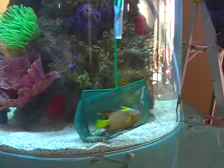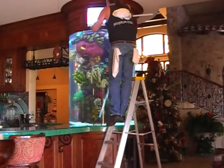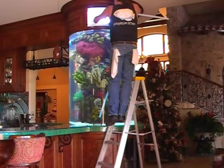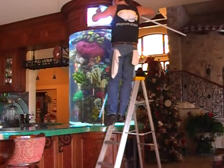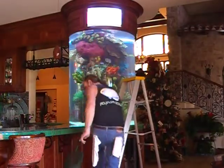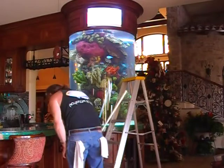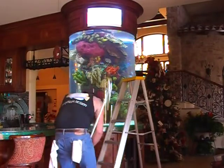As often happens, dead or dying fish always seem to end up in an area that's awkward or inconvenient to reach. But with my makeshift net and long extended pole, I've been able to reach down, grab the fish, and extract her from the tank. And it's unfortunate that that queen angel did not make it.